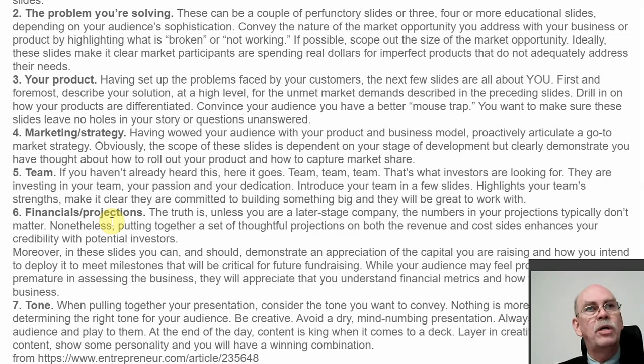Financials and projections. Okay, you're going to need some financials, but whether or not they actually go in the pitch deck is a little bit difficult. Here is a case where you might want to put almost all of your financials on paper as a handout. Your business plan, your financial plan, and anything visual will be very short. And your talk will be fairly short.